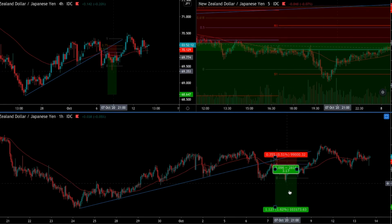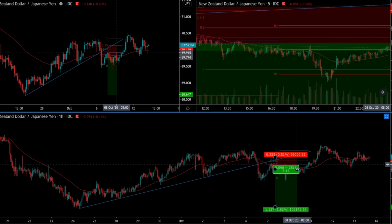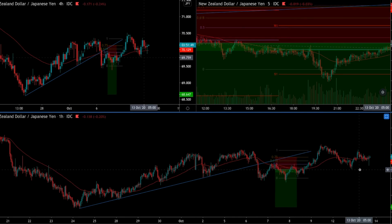It still hadn't moved enough to move the stop to break even and still let the trade breathe, but I wanted to take the risk off the table, so I moved it to break even, came up and took me out for no loss, no profit, and continued up, and it would have taken me out for a full 1% if I wouldn't have moved my stop down. So those are the first two trades.